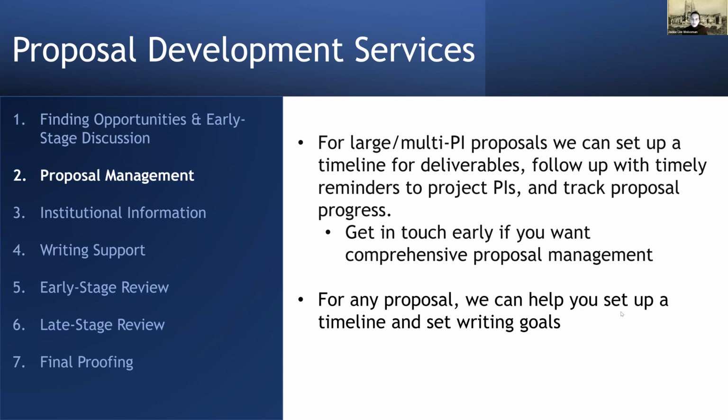In terms of large multi-PI proposals, I'm happy to assist with proposal management. So that's thinking about at the beginning of your proposal, I'll read the RFP or the NOFO or whatever announcement in detail and set up a list of deliverables, a list of subsections. We can work on assigning those deliverables to individual team members, and I can work with team members to make sure things stay on track. I can also draft a writing schedule for you and help you stick to that schedule. This can be really helpful, but it's something that has to be done at the very beginning of your proposal writing process. Otherwise, it isn't particularly helpful.